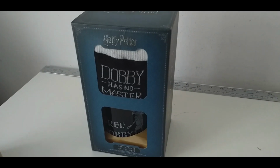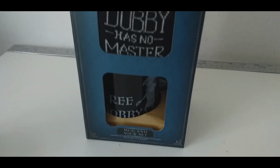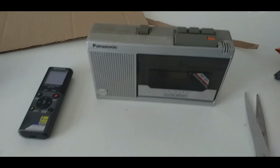Probably bought it for about £3, I think. Again, cardboard brand. It's got a mug in it, so a bit of a breakable. So cardboard sleeve, brown paper. Job done again.